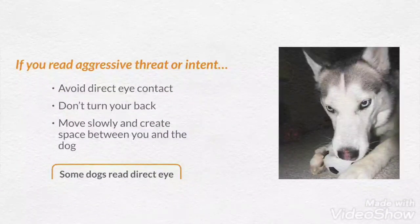Okay, so now that we've talked about resource guarding and we've talked about fear as it relates to aggression, what do you do now? You know, you're in the line of fire as a dog professional. Your job is to help keep these dogs safe and, of course, keep yourself safe. So if you do read aggressive behavior, again, a threat or intention, best thing to do is avoid direct eye contact. Now, just remember, some dogs will read direct eye contact as threatening.